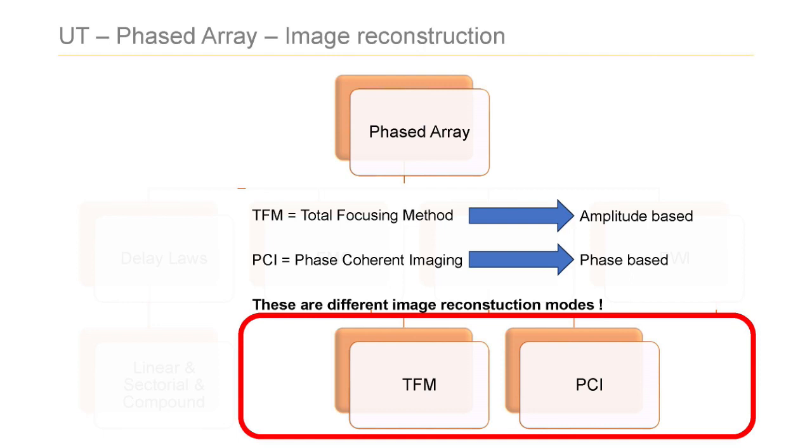I don't want to overdo the thing, and then we have PCI, which is basically looking at phase. So we're not looking at amplitude, but we're looking at phase. The big advantage there is that even the smaller defects, regardless of amplitude, regardless of size of the reflector, will give us a very nice high contrast image of the defect.